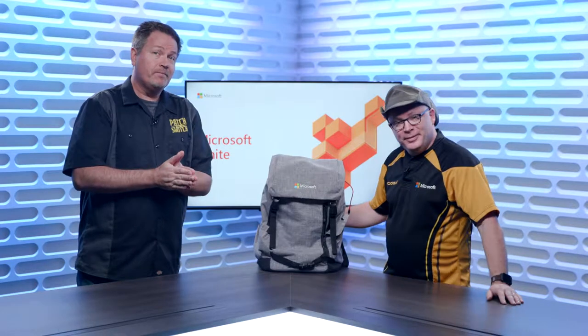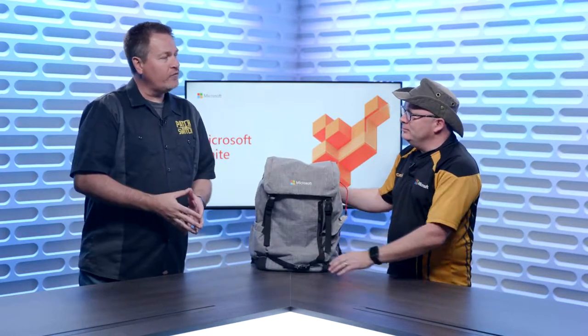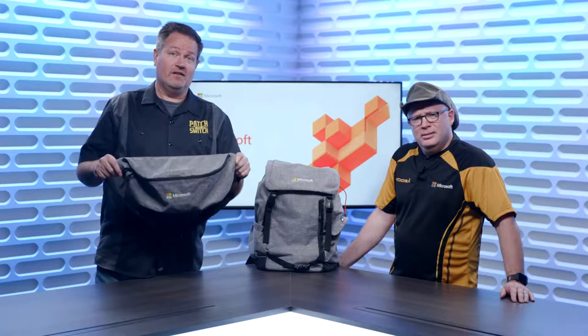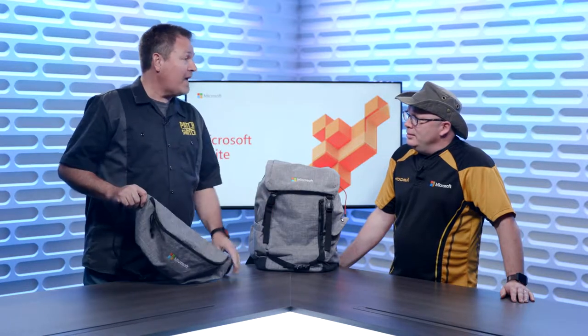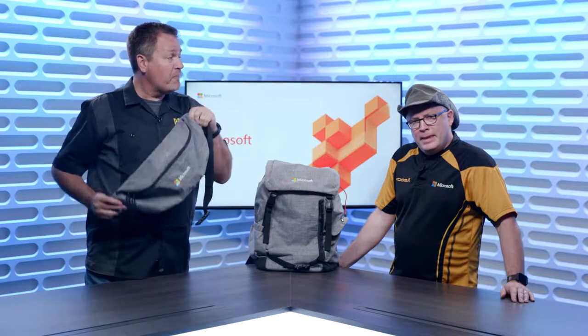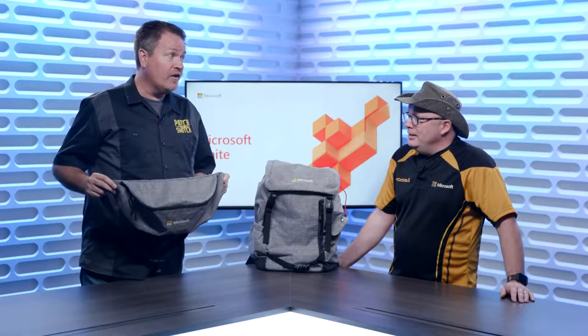You know, maybe you're tired of the normal conference backpack. Maybe you're looking for something smaller, more unique. I've got something for you. You can choose the normal backpack, or you can go with this really cool cross-body option that we have available as an alternative to the backpack. To be clear, not a fanny pack.